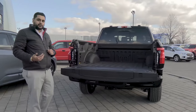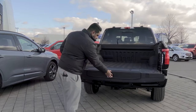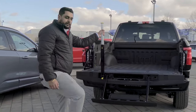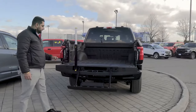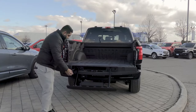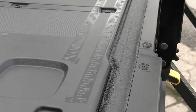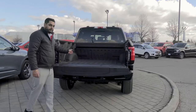So once the tailgate is open, we do have the tailgate step here. Ford has been doing this for quite a while now. So very successful design for you to step into the truck just like that. It really comes in handy and makes your life that much easier. And if we put this back just like so, we have some measurements on the truck bed here. And this one has the spray-in bed liner.